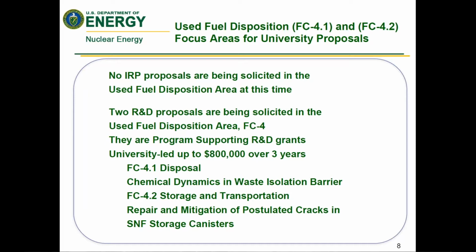For FC 4.1, are heat and radiation impacted minerals of interest for radionuclide retention? Potentially, yes. Does chemical dynamics and waste isolation barriers include effects of phase transformation on the barrier microstructure and radionuclide transport in cement-based materials?